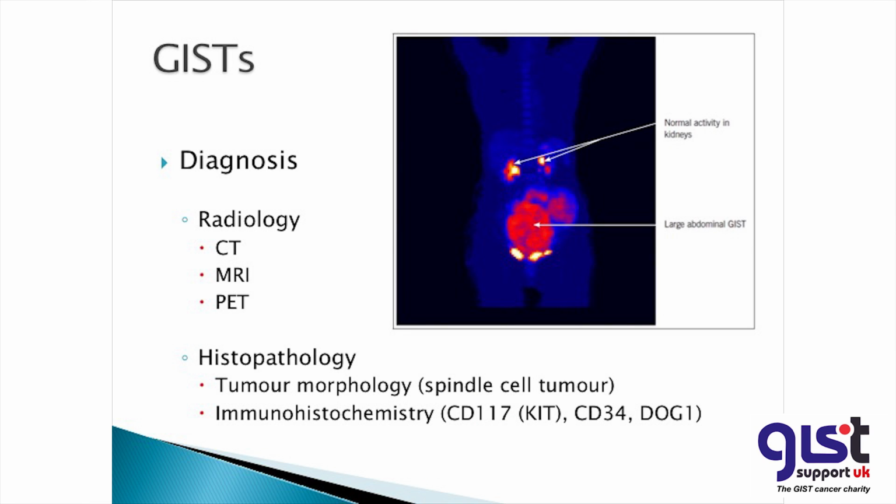So the way that we diagnose GISTs are based on radiology and histopathology, and that's why we've got those consultants talking next. So radiology involves CT scans, MRI scans, PET scans predominantly, and then the histopathology is looking at biopsy material under a microscope.